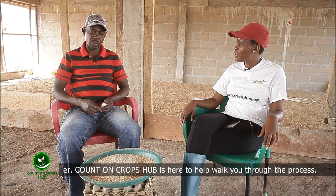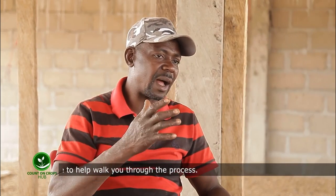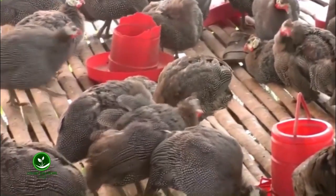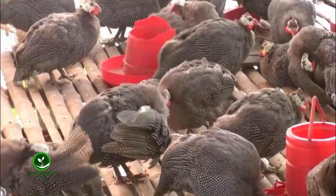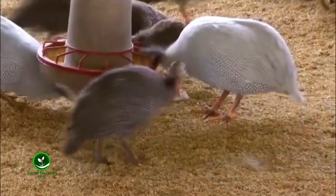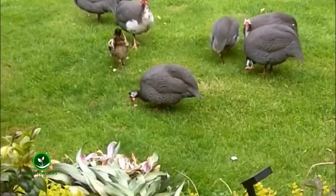A survey was made, and because the guinea fowl has a nature, it doesn't lay continuously. It can lay maybe 2-3 days continuously and stop for maybe one day. Some will lay today, tomorrow it won't lay. So on average, maybe about 100 to 150 eggs per season. One guinea fowl? Yes, one guinea fowl can lay 100 eggs.